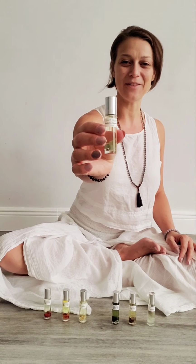Next, we have the heart chakra. This is one of my favorite oils. This has aventurine crystals inside. The mantra is I love, as you can imagine, and I just love putting this on my chest. I feel like it opens my heart, and I'm able to smell it during my meditation and throughout the day. So if things are getting a little agitated for me, I just put this on and I feel a little bit more at peace. This is truly one of my favorites.